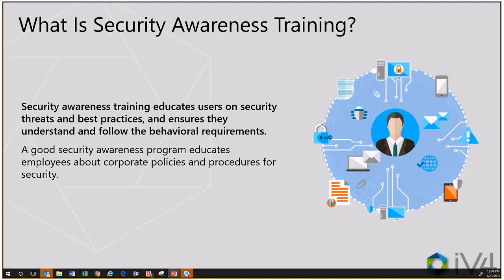What we found is by implementing security awareness training, the baseline testing, the first time you do a phishing campaign to test, it will come in somewhere between 19 and 21% failure rate.